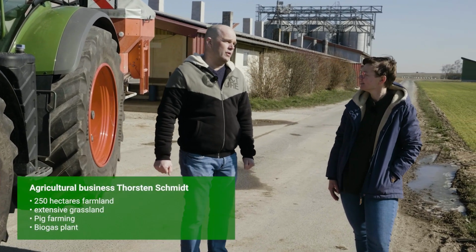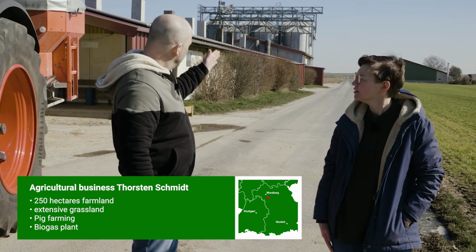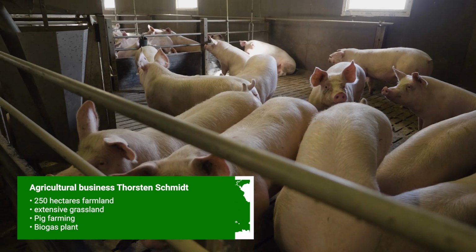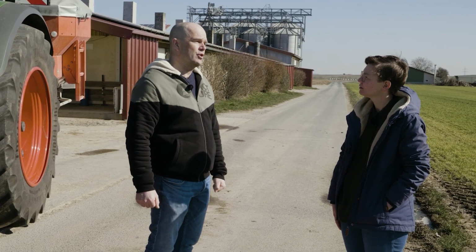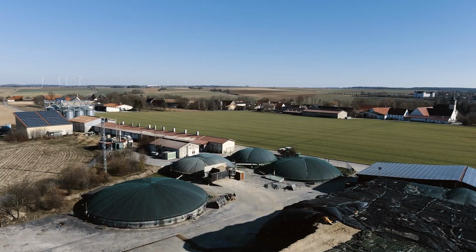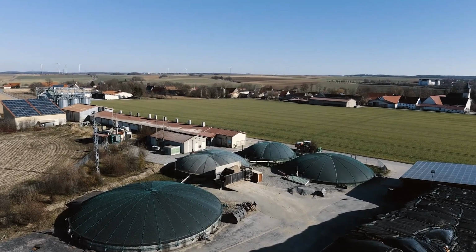We farm about 250 hectares of arable land and a little extensive grassland. It starts here at the front with the grain silos. Then comes the pig fattening barn. We have about 850 spaces there, which we recently converted to animal welfare. That's why we have reduced the numbers a little for the benefit of the animals. We also added a biogas system in 2001.